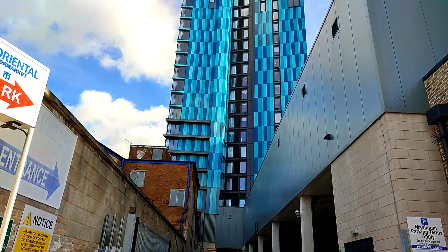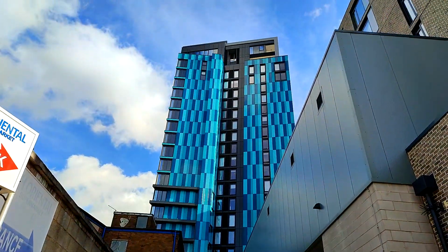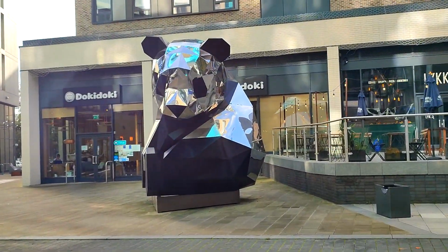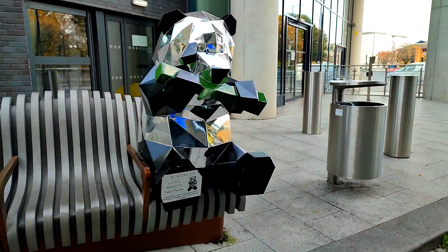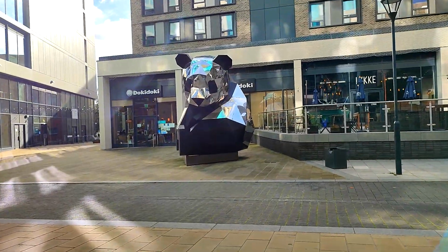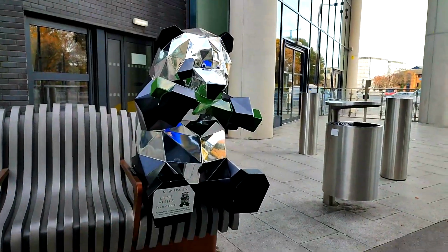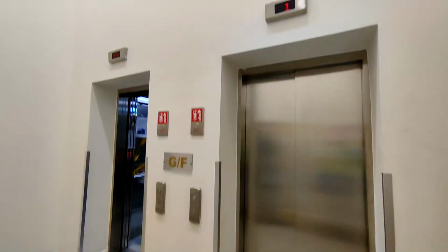And now we go along to the Chinese students area of Sheffield. This area's got a tall tower, and outside they've got this panda artwork. I'm kind of in two minds about this. Public artwork's always nice to have, but this kind of cartoony looking panda seems a bit too similar to the Chinese government's propaganda imagery. And the fact they put these in the Chinese area of Sheffield just feels a bit politically insensitive. The lifts in this tower are very cheap generics.